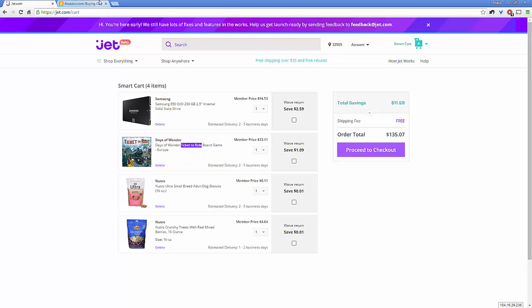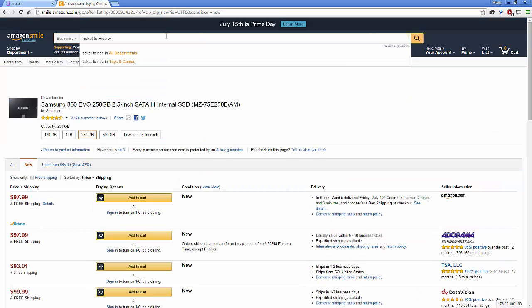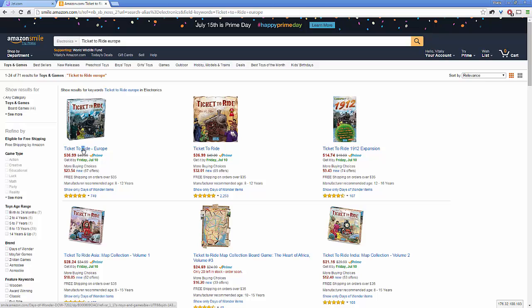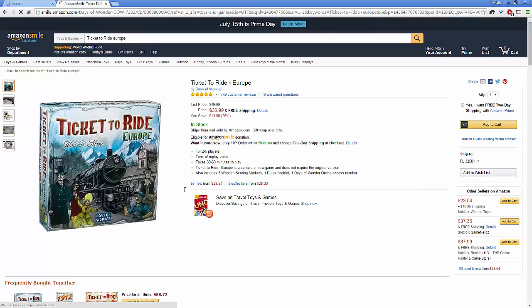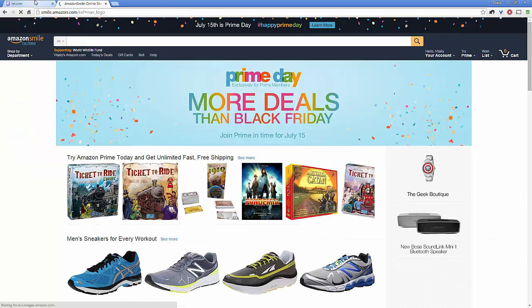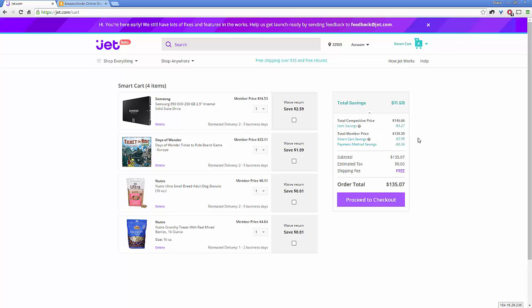And let's check out Ticket to Ride Europe. Here it's $33.11 on Amazon. It's $36.99 with 57U from 23. Okay, that's $10 shipping. So $36.99. There's no way you're really avoiding that. So basically, you save money there, which is great. So $11 saved, which is just about right.